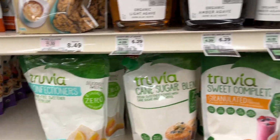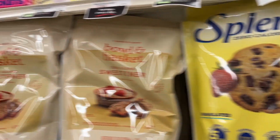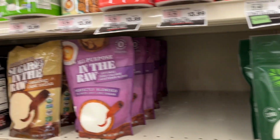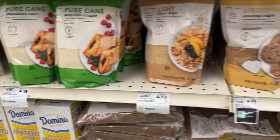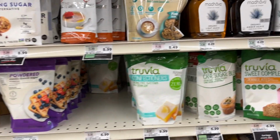And I had to show the sugar options that you can get now in the local grocery store. Look at that. I mean, Whole Earth is in there. I was a bit shocked. They got some good stuff. Just check out your local store.